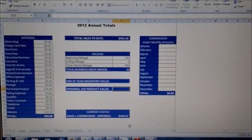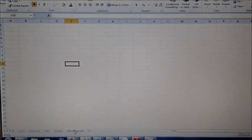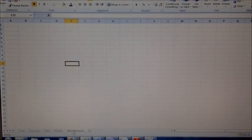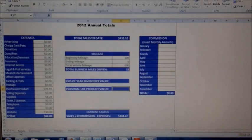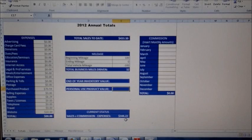Okay? So, lastly, down at the bottom, there is a miscellaneous page I put in here in case you want to create anything else with this document. You don't have to do anything with it. It doesn't do anything. It's not hooked up to anything. It's just there. So, happy tax doing.